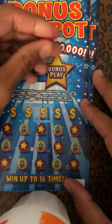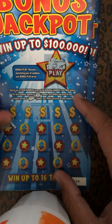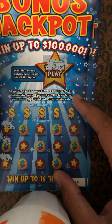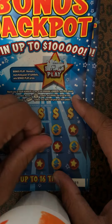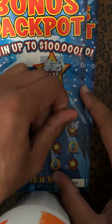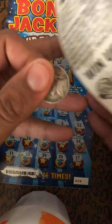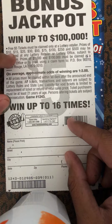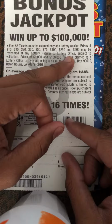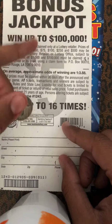Ticket number 39. You can win free ticket, 10, 15, 20, 30, 50, $75, $100, $250, $500, or $1,000, or $100,000. Let's try to get these three prizes. Actually, anything from here up would be great.